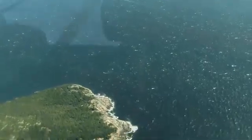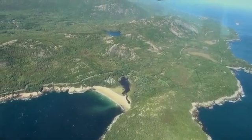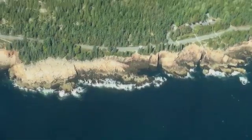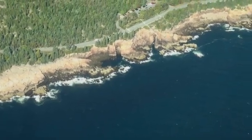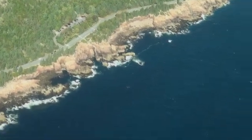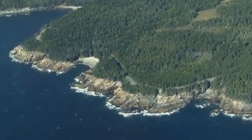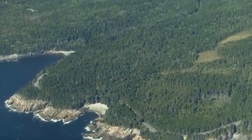We're now rounding Great Head in the southeast corner of the island, and suddenly Sand Beach emerges. Just offshore is Old Soaker Island. Further down the coast, Thunder Hole can be seen. This naturally carved narrow inlet endures huge splashing waves as the tide rises. Just a couple of miles along the shore is the breathtaking Otter Point and Otter Cove. From the air, one can see that the whole of Otter Point resembles an otter's flipper.